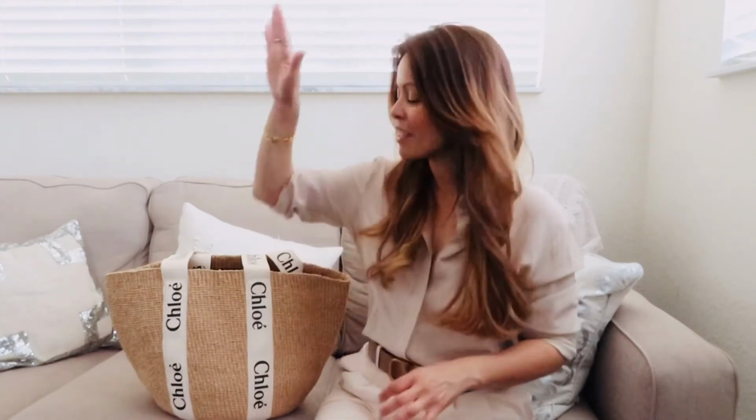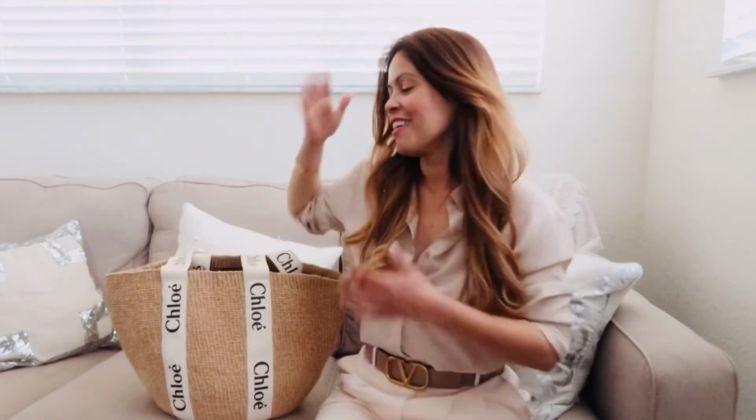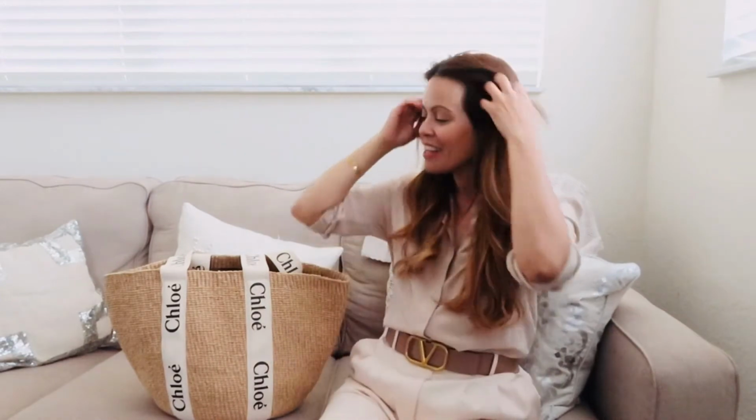Ladies, so it's the next day, and I'm actually kind of in a rush because I'm heading out to the office today to help my husband a little bit. My mom's downstairs with the baby. But I really wanted to talk about my Chloe Woody bag, which is the summer bag that she's been kind of tucked away, and my little secret that I've had for the past couple of months.